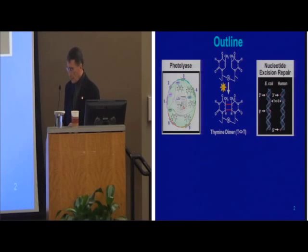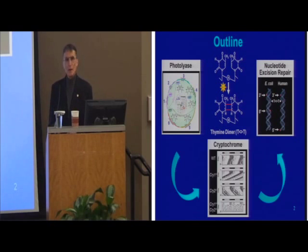And finally, the third topic of my research has been this enzyme. Photolyase is very important for survival of many species, ranging from E. coli to rattlesnakes, but humans don't have it. And so humans rely only on nucleotide excision repair for repairing DNA damage.